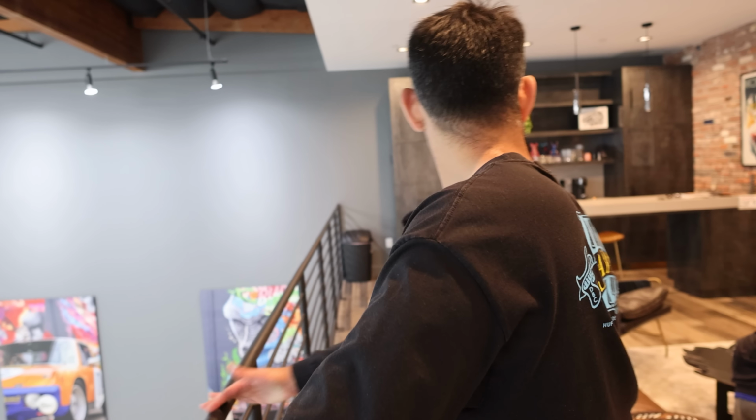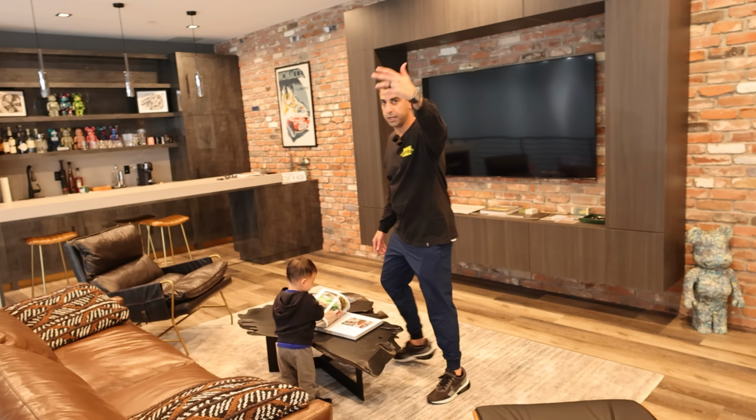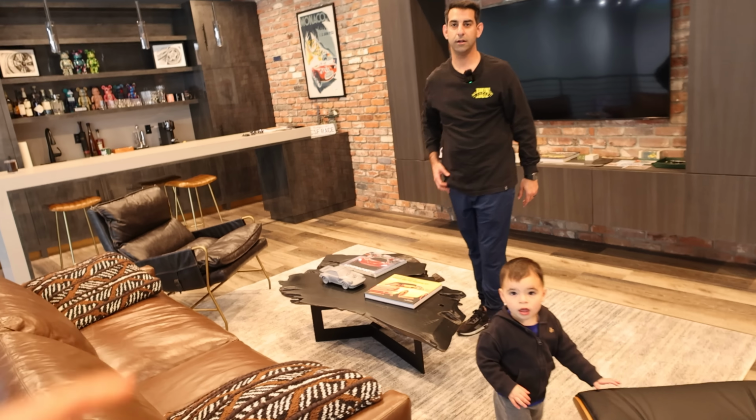Right, because versus getting a house and building something. Yeah, or all my cars are sitting in my warehouse in Ontario and I have to worry about transporting them there and stuff like that. Let's go downstairs.